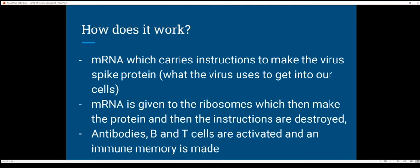This is really annoying because a lot of people are thinking that this is going to change your DNA, but in reality, it's not. Your DNA is safe inside the nucleus, and this guy goes to the ribosome and says, "Hey, make this protein." And then after a few days, that instruction is actually destroyed by your body. So it's not in your body floating around for years. It's literally destroyed a couple days later. So you don't have to worry about your DNA being changed. No microchips. We're just getting that out there now.